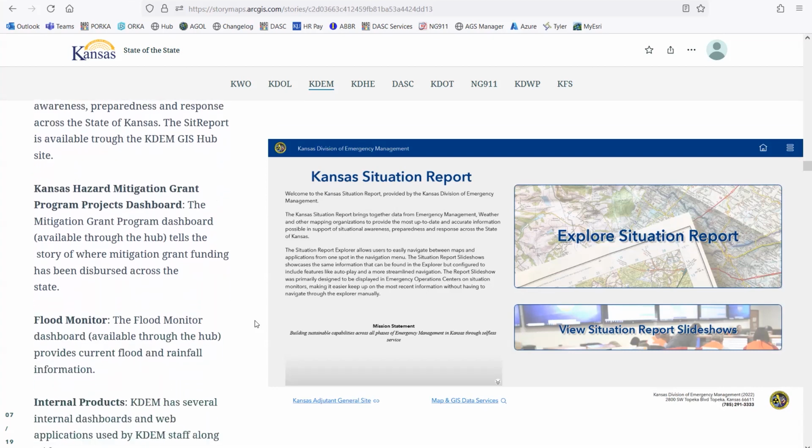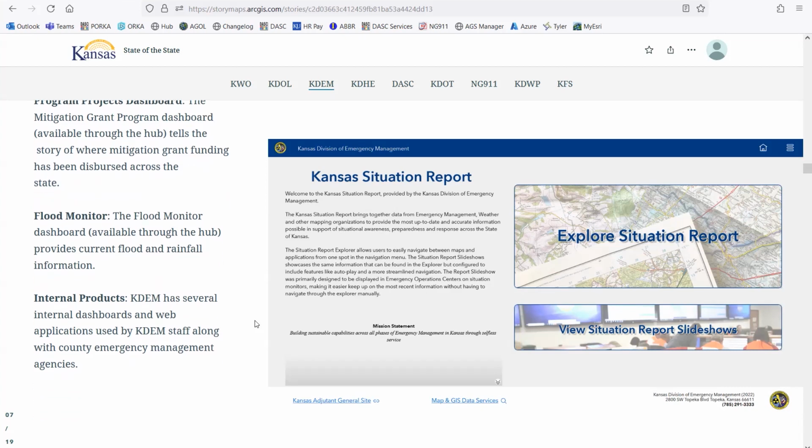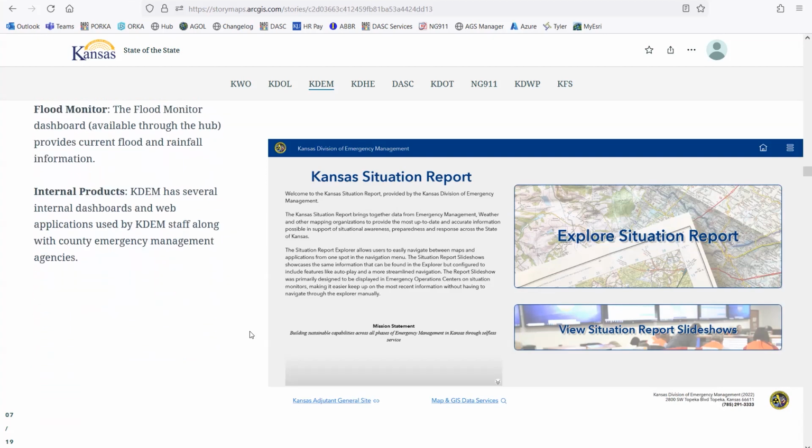They also have their Kansas Hazard Mitigation Grant Program projects dashboard. So that really just tells the story of where mitigation grant funding has been dispersed across the state. They have their flood monitor, which is another great dashboard that provides current flood and rainfall information. And then they do have a ton of internal projects and products, especially dashboards and web applications that they use with their county emergency management group. And I know that those folks really find those handy, so I'm glad that they're able to provide those for their staff.